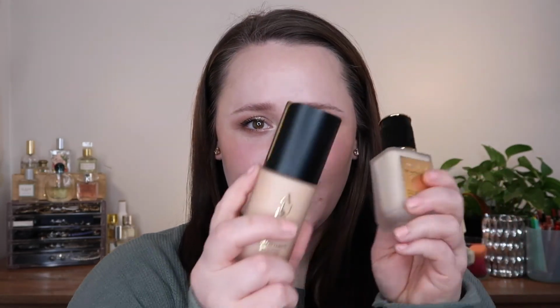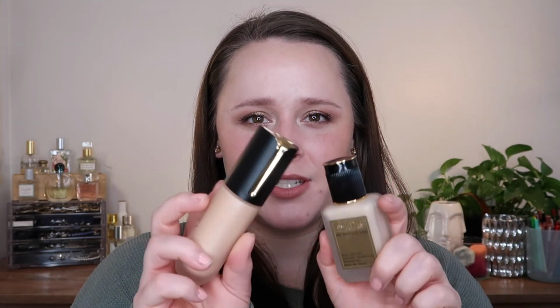Actually, let me pull out the Pat McGrath foundation. Okay, it comes in a box like this, super luxe, but it is really similar, like matte black and gold. And then you have the nice frosted glass with the black and the gold, and I mean, these belong together on a shelf. I actually need to try these together.